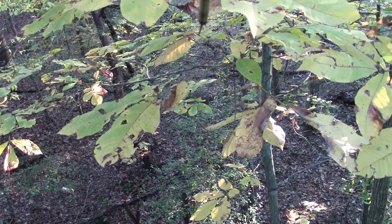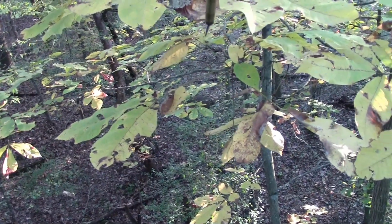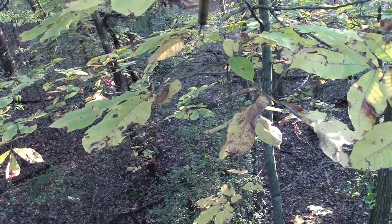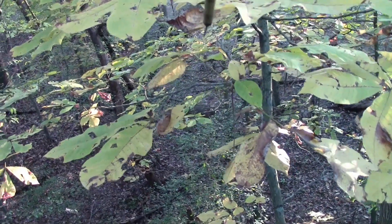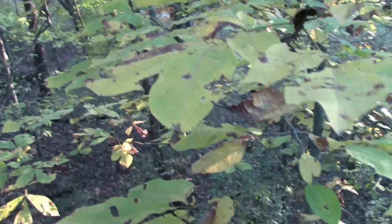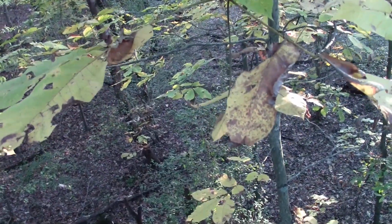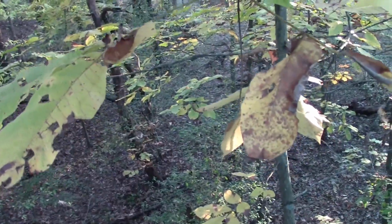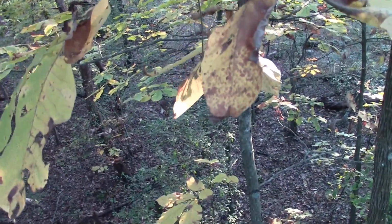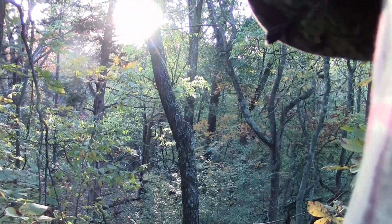I'm waiting for him to kind of turn his head so I can draw without getting busted. Still want to be careful. I'm going to squat down in my tree stand a little bit low to shoot under the leaves. Hopefully get it on video. That's 3 arrows in that deer. All 3 in the boiler room.